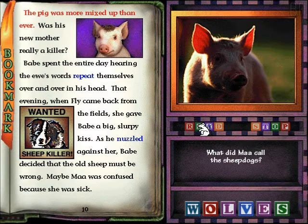The pig was more mixed up than ever. Was his new mother really a killer? Babe spent the entire day hearing the ewe's words repeat themselves over and over in his head. "Wolves is cruel to sheep, brutal, savages." That evening, when Fly came back from the fields, she gave Babe a big, slurpy kiss. As he nuzzled against her, Babe decided that the old sheep must be wrong. Maybe Ma was confused because she was sick.